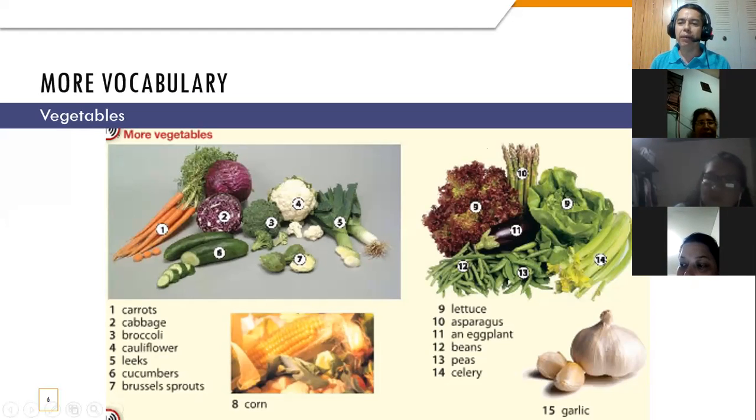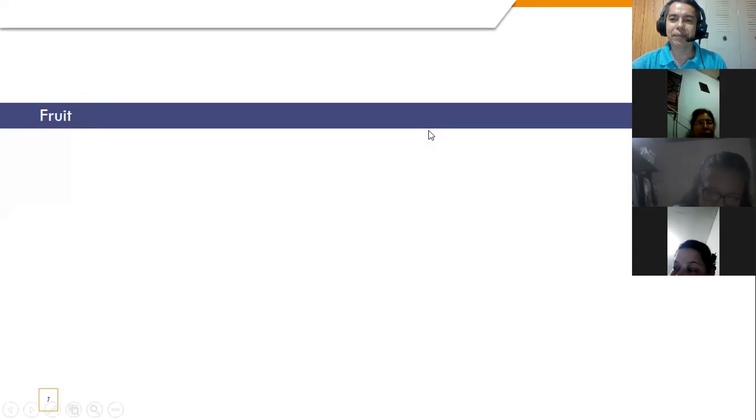Eggplant is what we know about, like berenjena, right? Berenjena, eggplant. It's like la planta del huevo. Because look at the berenjena, it's similar to an egg, right? So that's why they say the eggplant in English, right? Okay. Brussels sprout is coles de Bruselas. Okay, it's a special. You can find it in Super Selecto, right? Okay, now, let's continue with more.